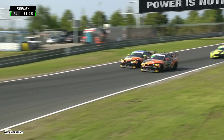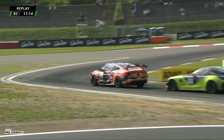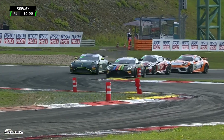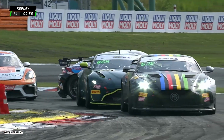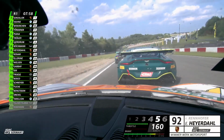It was a nice clean move in the end, and maybe Viscursion decided that discretion was the better part of valor. Actually showing, no, he's actually a lap down, isn't he? So I beg your pardon, I was saying that they were fighting for position, but of course the 40 car is a lap down. Just dips a wheel into the gravel.